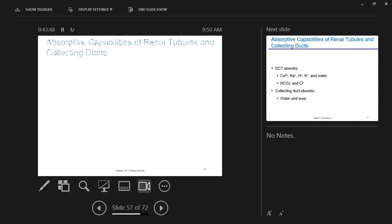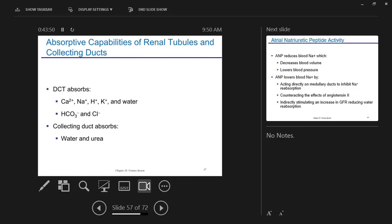The distal tubule then will recover more water. It will recover calcium if the parathyroid hormone tells it to. The parathyroid hormone is the prime controller of calcium levels in our blood, and it tells the kidneys to recover calcium, which happens in the distal tubule. The sodium, if aldosterone is acting, will get recovered in the distal tubule along with water. Potassium will get recovered in the distal tubule if there is no aldosterone.